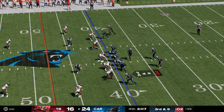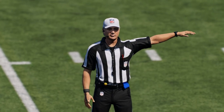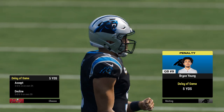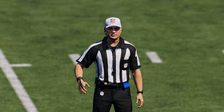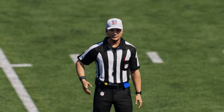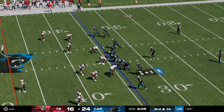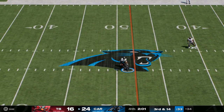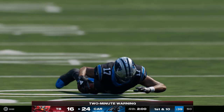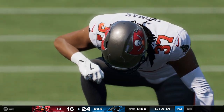Slot man in motion left. And some problems communicating on 3rd down, and that's going to be a delay. So after the 5 yards are walked off, they face 3rd and long. From the gun, it's Young. He's got his man. That's a big gain. And he's going to be taken down, and that will take us to the 2-minute warning.